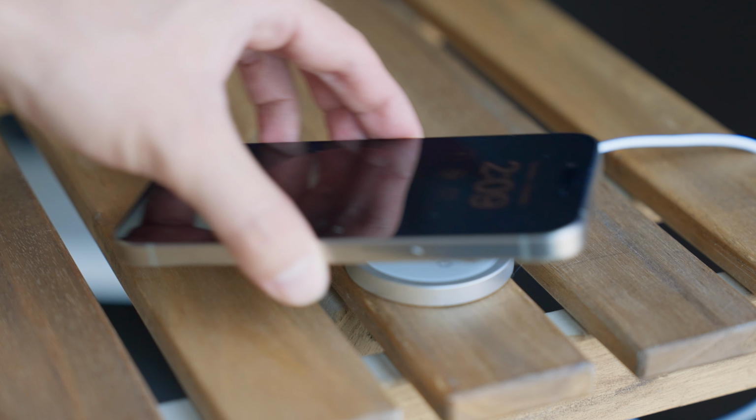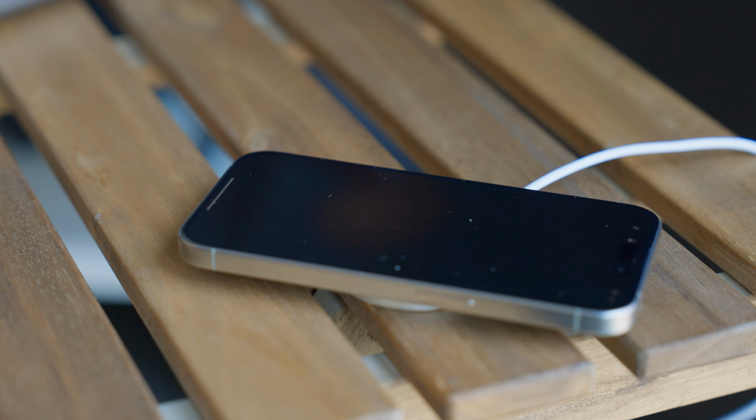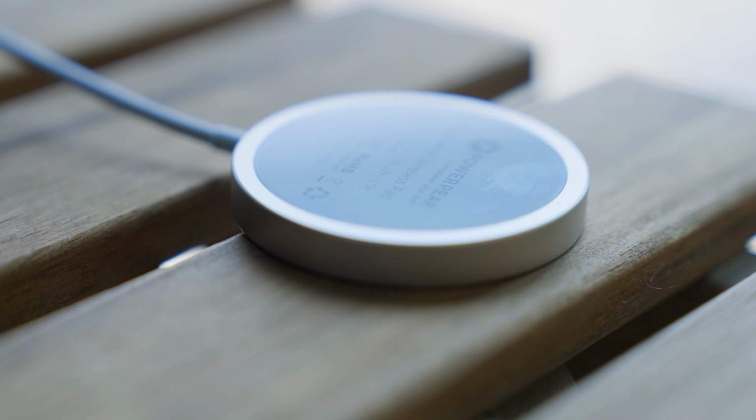As for the charger, the MagSafe charger from PowerPeak is a great alternative to Apple's original charger. It looks the same way and works the same way. Strong magnets, QI compatibility. What else do you need?